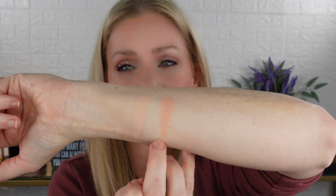It's probably why the one from Charlotte Tilbury, the medium, has lasted me as long as it has, because I do use the other ones. But it blends out so nice. It wears so well under concealer. Now, not to say that the other ones don't either, but the Charlotte Tilbury just works for me.